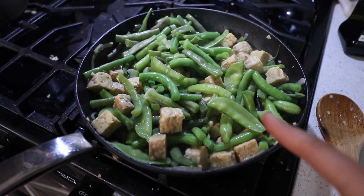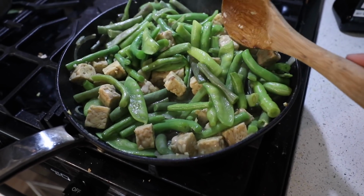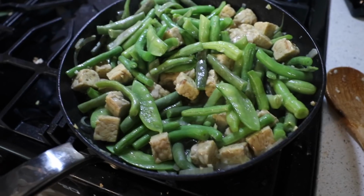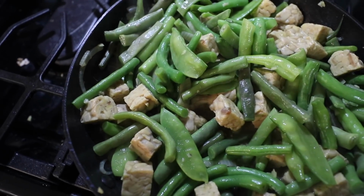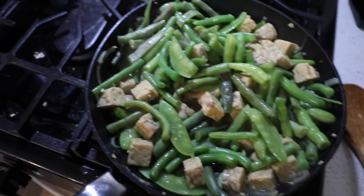So here's the finished stir fry. I just wanted to show you guys. See how all of the purple beans disappeared? You can see with a few of them, I think like these here, they look a little more almost gray. So they're still a hint of purple color. And I think the ones that were green look a little more vibrant, like that one there. But all looks relatively green to me.